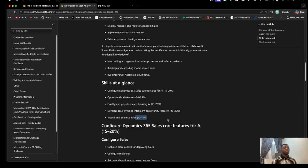So you can see how all of these are broken down, which if all summed up, you get 100%. This shows you what to focus more on, and what to focus less on, and what carries more weight in the preparation for your exam.